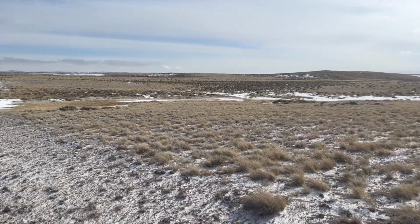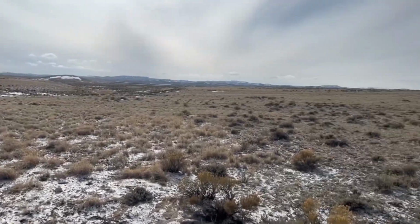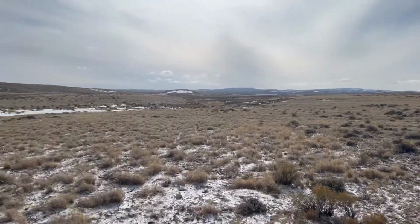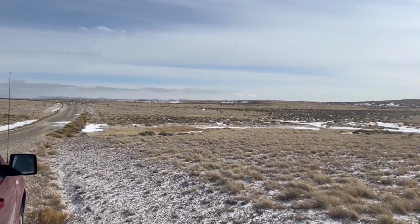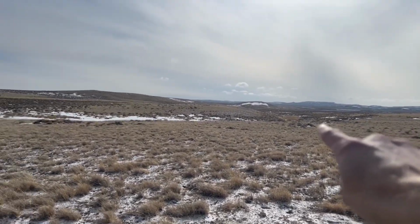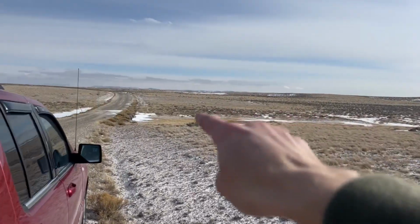Alright, here's the last spot we'll try for today. These have all been off the same main Bureau of Land Management road. I just kind of pull off into different spots and then just start seeing how the rock changes. And then for this one, since I haven't really found too much, it seems promising, I'm just going to try to look all inside this wash here.